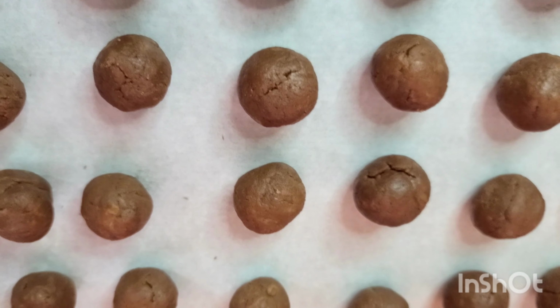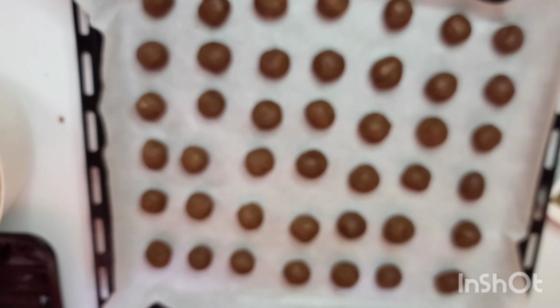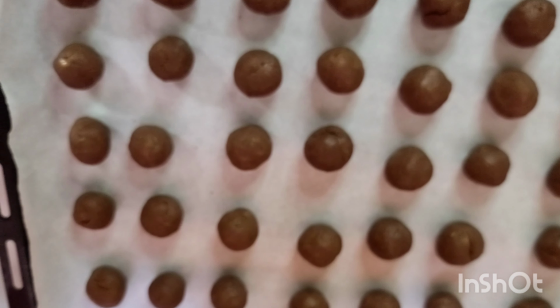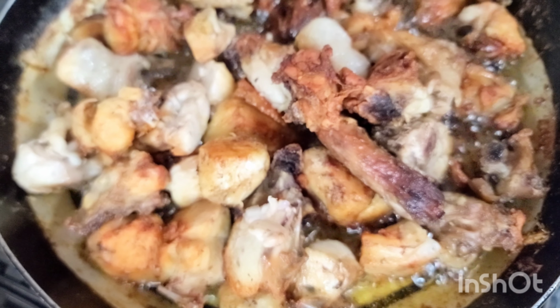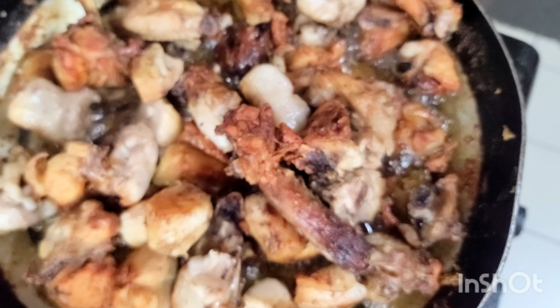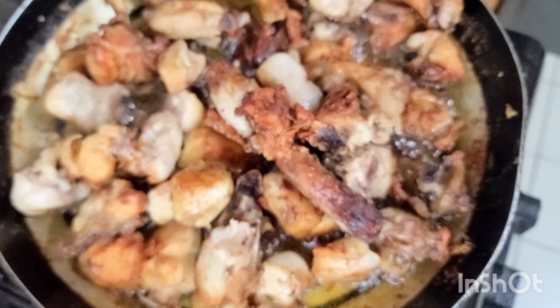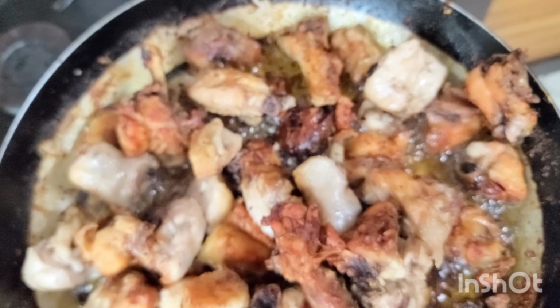This is the way our cookie balls look like. They are quite small. Today I don't want you to say they are scones. That's the way they look. Let's proceed to the chicken and see the way it looks. That's the way our chicken looks. It has about 5 minutes for me to pull it out of the fire. Most of it is well fried. I've been turning it every 1 to 2 minutes. Yeah, so that's the way we are proceeding, and we are proceeding well.